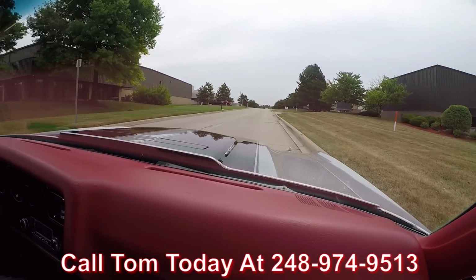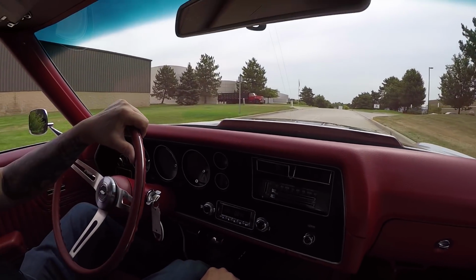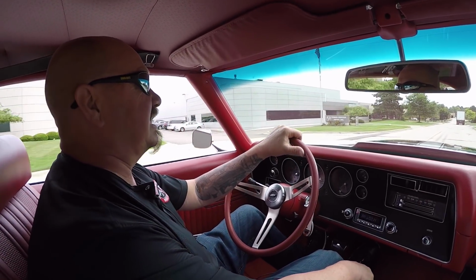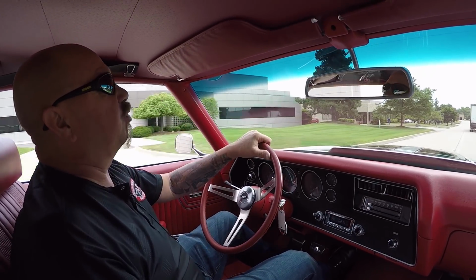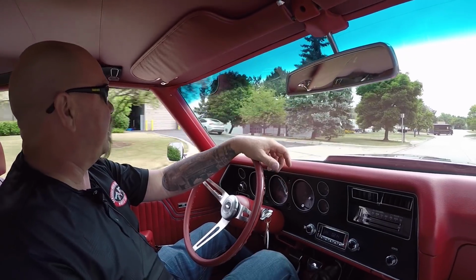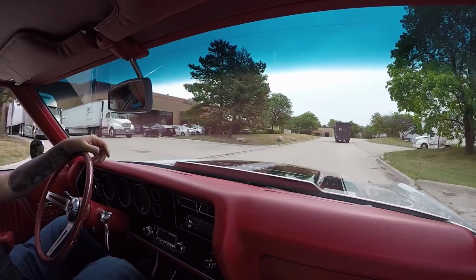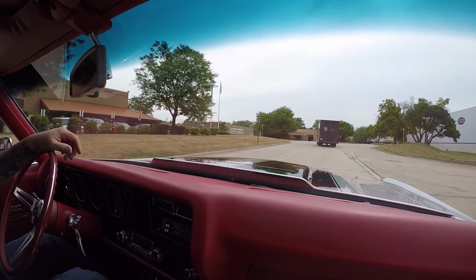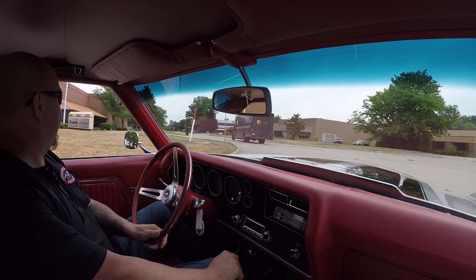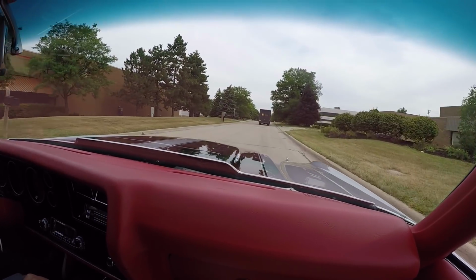Now, if you want some help with financing, we can help you out with that too. We've got three bankers we work with right now. We can make it really easy on you. They'll actually take them out to 10 years now. So we can make it really easy to park this dream in your drive. Just call Tom anytime. It only takes about 15 minutes on the phone and we can get it all set up. We're right outside the Motor City, so if you'd like to come visit us, we'd love to have you. Come on out. We've got over 230 cars in stock right now, and we own every one of those cars.